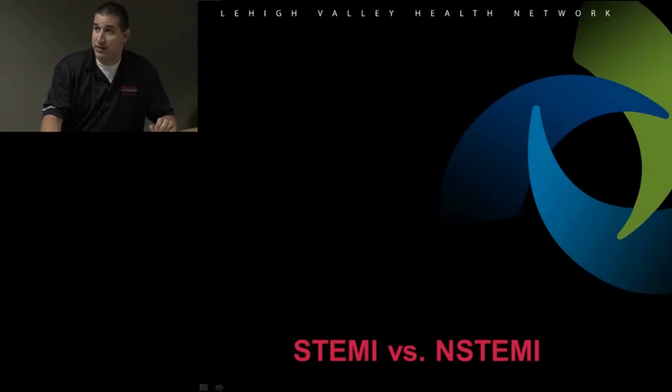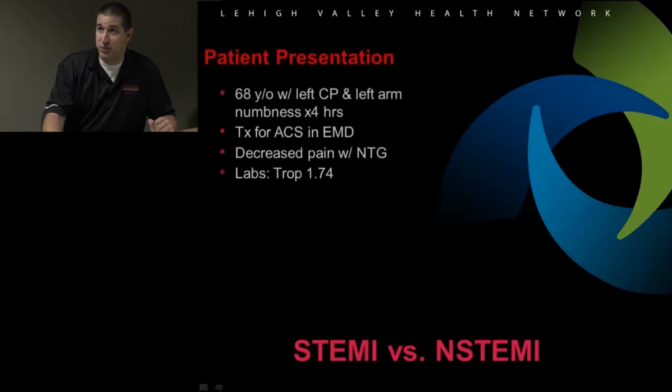All right, so let's take a look at another patient situation looking at your STEMI versus your NSTEMI. Your initial patient presentation is going to be a 68-year-old that's complaining of left-sided chest pain and left arm numbness for 4 hours. They were treated for acute coronary syndrome while they were in the emergency room, and they did have some decreased pain with nitroglycerin.